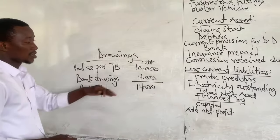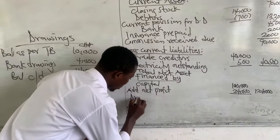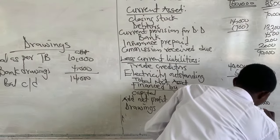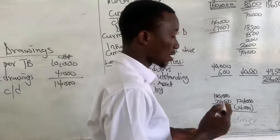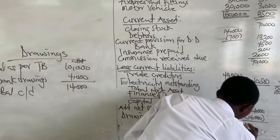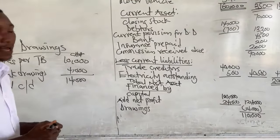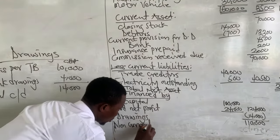That is the drawings balance as at now. So we are going to less our drawings. So drawing is 14,000. So we less our drawings. So anytime an amount is being put in bracket, it means we are subtracting. Okay. So when we take our drawings, you get an amount of 110,000 cedis. Okay. So after this, then we add our non-current liabilities.